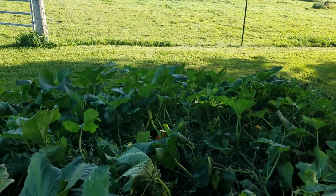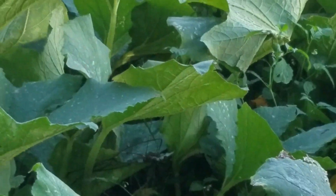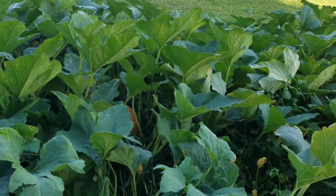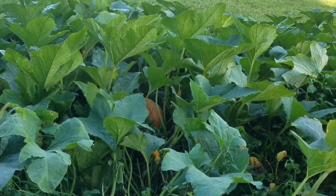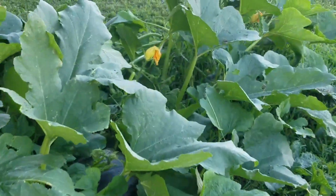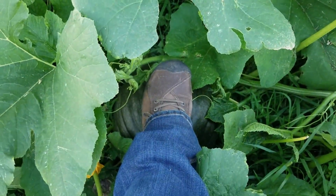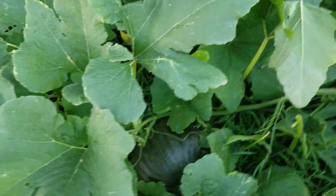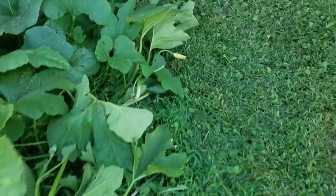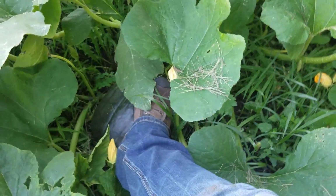So I don't know if you can see it, but we have orange pumpkin. And let me zoom out. There's another one. Kind of hiding in there. Lots of green ones and good sized ones. There, with my foot on it, you can see it's pretty big. This one, my dog decided to do her thing, I'm guessing, but size.